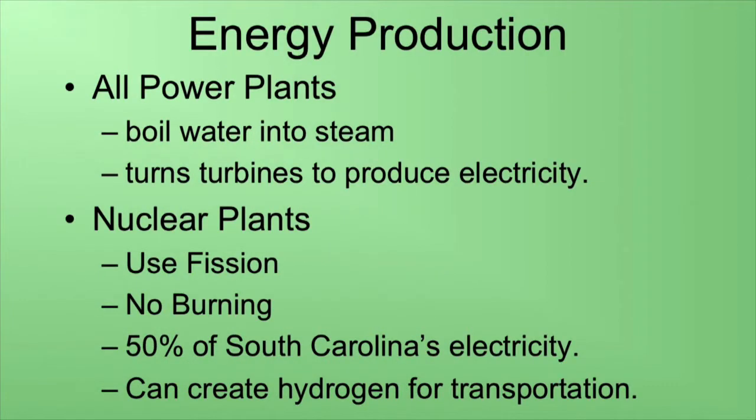We use it for energy production. We use it to boil water to make steam, to turn a turbine to make electricity. In South Carolina, over 50% of our power is produced by nuclear energy. That means if you have an electric car in South Carolina, you have a nuclear-powered car. If you have an electric car in most other states, you have a natural gas or coal-powered car, so it still emits pollution. Nuclear does not. If you have a fossil fuel-powered car, it emits pollution right there; if you have an electric car, it emits it somewhere else.